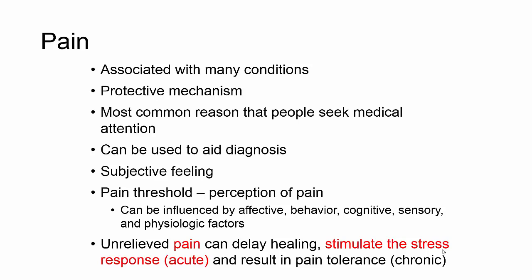Now chronic pain, as it continues to develop, it's going to still decrease the immune system, but with chronic pain you see that the person develops a type of pain tolerance, where they can tolerate a certain amount of that chronic pain, but then if it exacerbates it, obviously it hurts worse, that sort of thing.